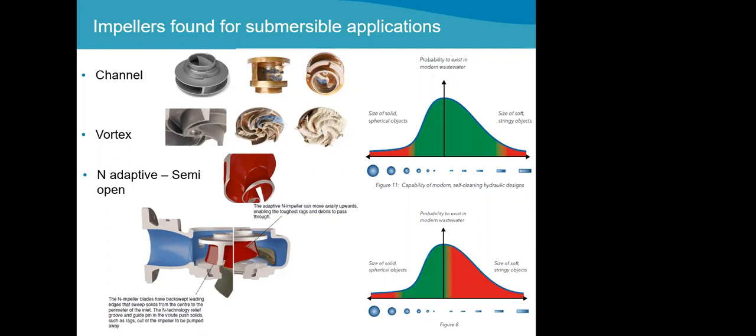Vortex impellers, which tend to be the most common within our industry, have their advantages in comparison to the channel impeller, as the channel impeller tends to be closed. Vortex impellers, however, are known to have a lower efficiency. Common problems with the above impellers are that blockages, and in turn service visits, are more common, mostly because of the stringier objects that get caught in the impellers.